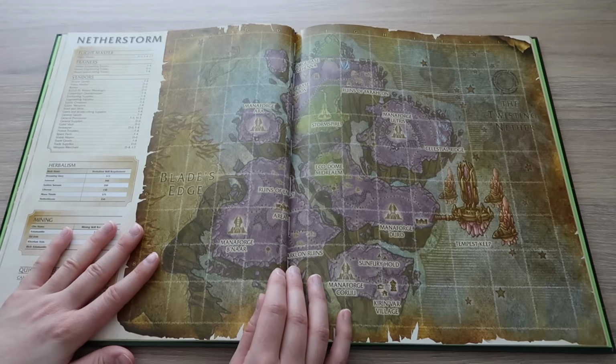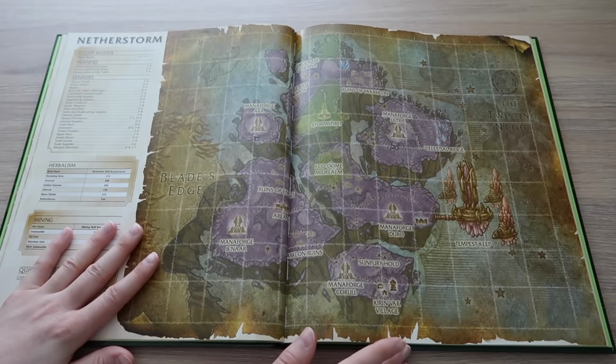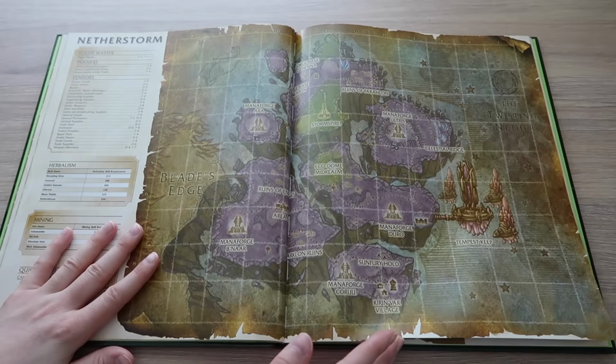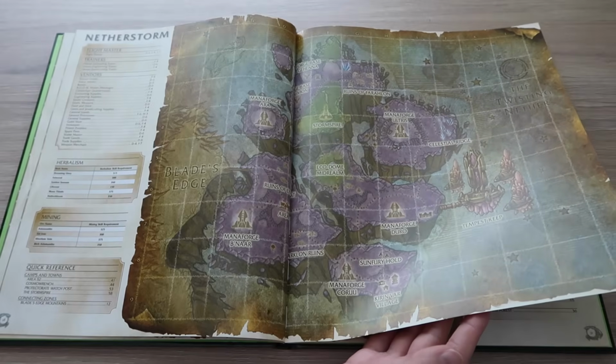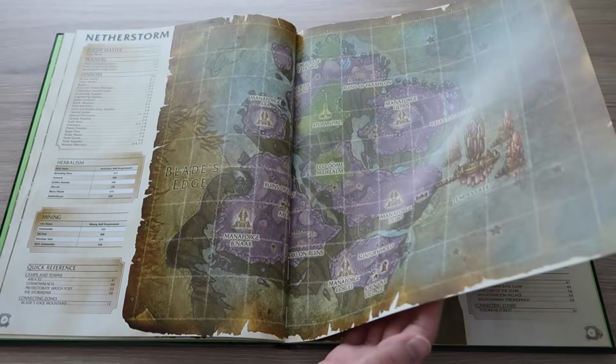A little bit of me was happy when they data mined that the Ethereals will be playable, but I'm not sure what they will do to the lore, to my favorite guys.